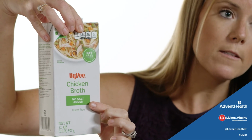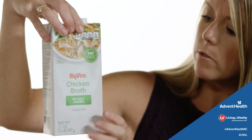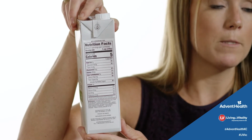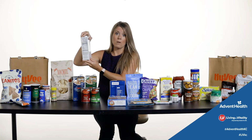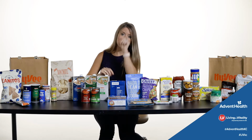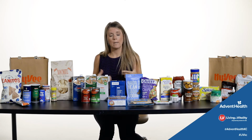You can find this on several products. Just look for that no salt added. And this one's going to be only 45 milligrams of sodium, and that's just coming naturally from that meat. So nothing added to it, just natural sodium that occurs in our meat.